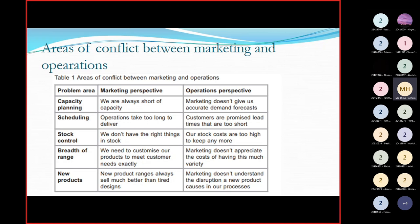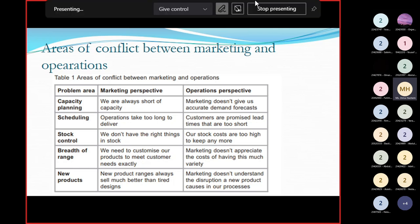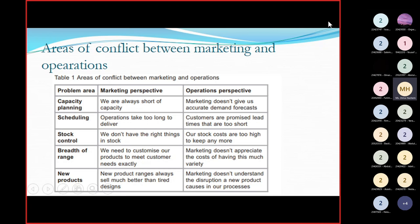It happens on purpose because they want to reduce the costs of having so much inventory, so much stock, meaning goods. The more stock you have stored in your warehouse, this stock is costing you money. To buy it, to store it, to have it on hand, all right? So this is the perspective of the operation. Okay, again, here we have different points of view between the marketing and the operation function. Any questions about the conflicts?